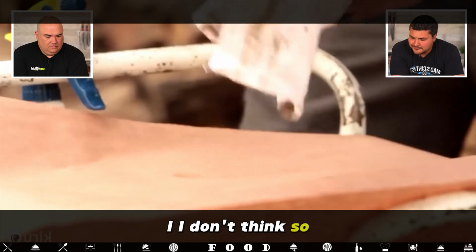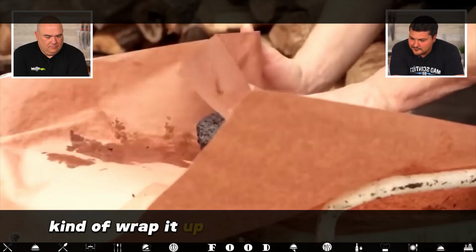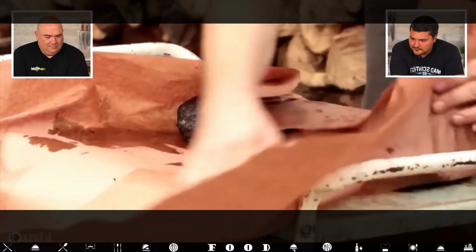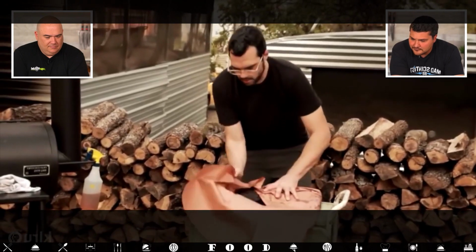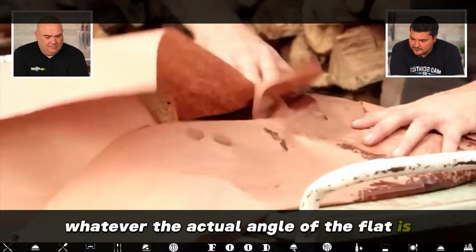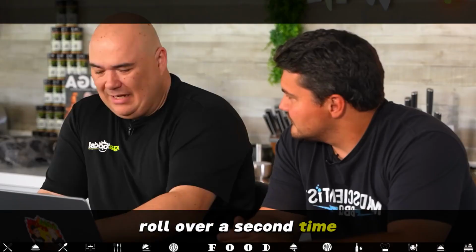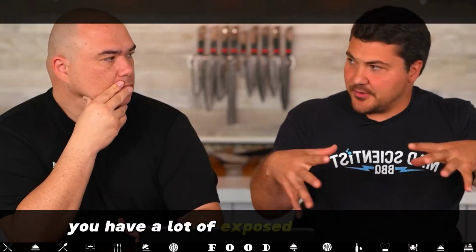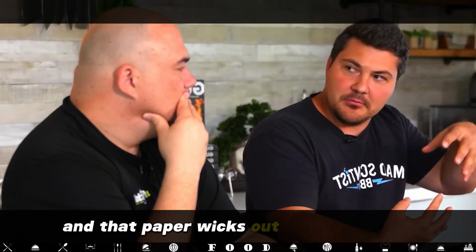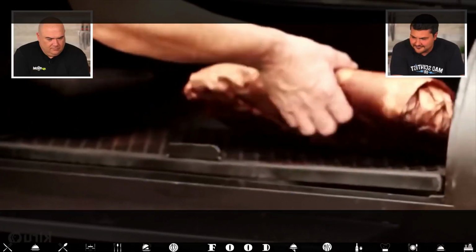I don't think so. Normally what I do, I put my paper like that, kind of wrap it up, cup that around the point, put that paper folded along whatever the actual angle of the flat is. Roll it over once, tighten it up, roll over a second time. Are you a believer that tighter is better? Yeah, I think if you wrap it loosely, you have a lot of exposed surface area, and that paper wicks out moisture like a candle wick, pulls it out, and then you have a lot of evaporative cooling, and it slows down the cook process.